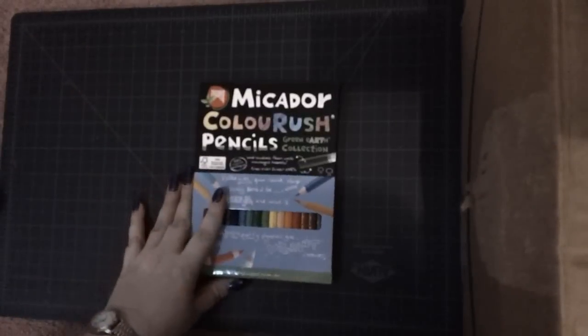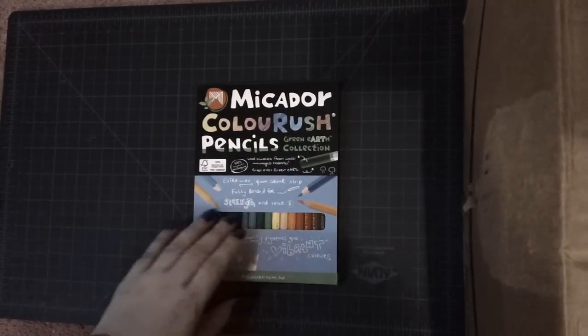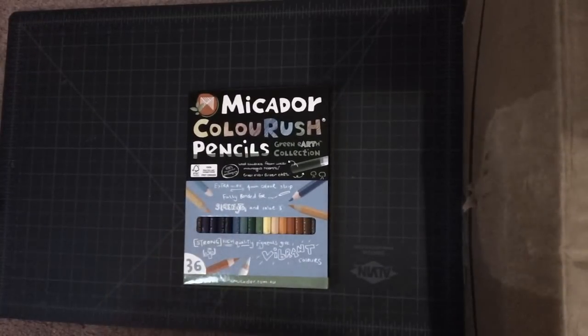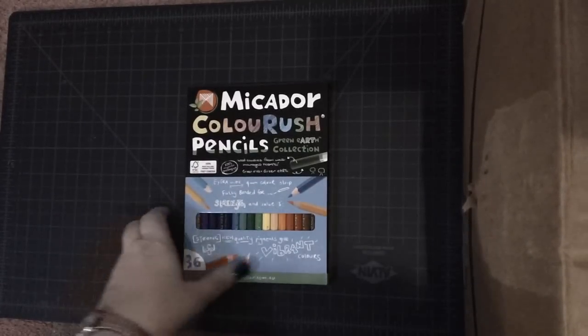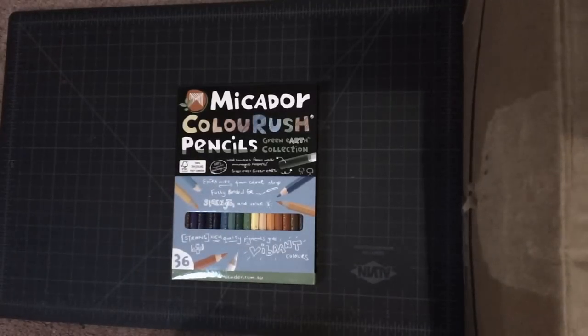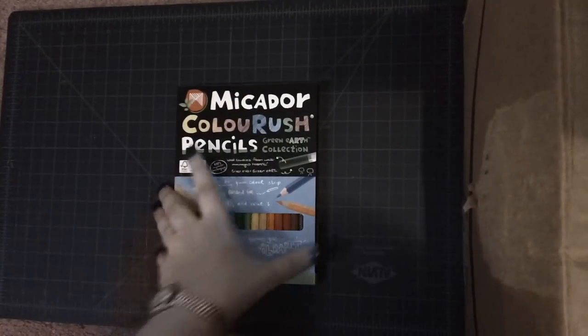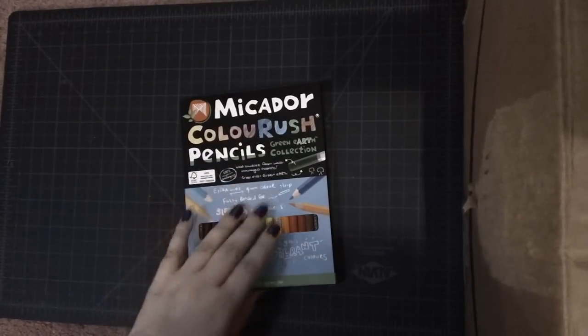Okay, first of all, we have these Micador colored pencils. I was really surprised that these were available. As I said, all this came from Amazon, but I was really surprised that this was available in the States because this is an Australian brand. I first heard about these from Peta Hewitt. I was watching some of her videos. She doesn't know I exist, but she actually swears by these. So I think there's 36 in here, and I was really glad to get my hands on these.